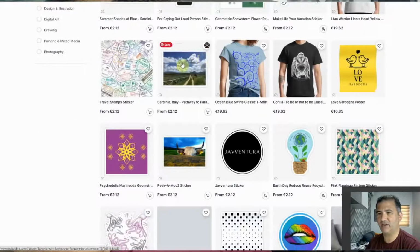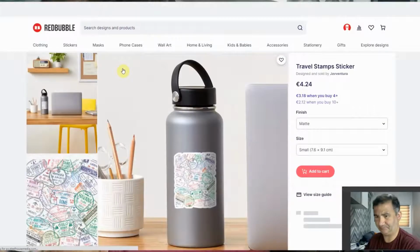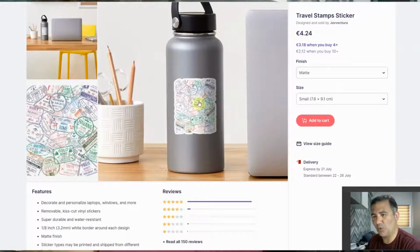Another design that caught my attention is this one, travel stamp sticker. Let's take a look at that. Now here we go. This is exactly what I was referring to with respect to the previous design. You've got this wonderful collage of different travel destination custom stamps here, and you've got it on a nice rectangular format. It doesn't matter that the sides aren't perfectly straight. That just adds to the character of the design.